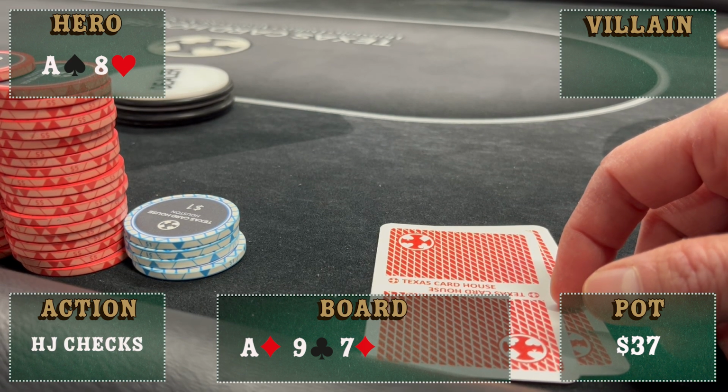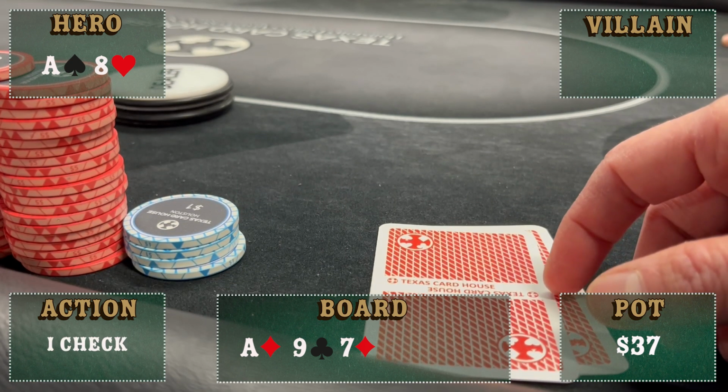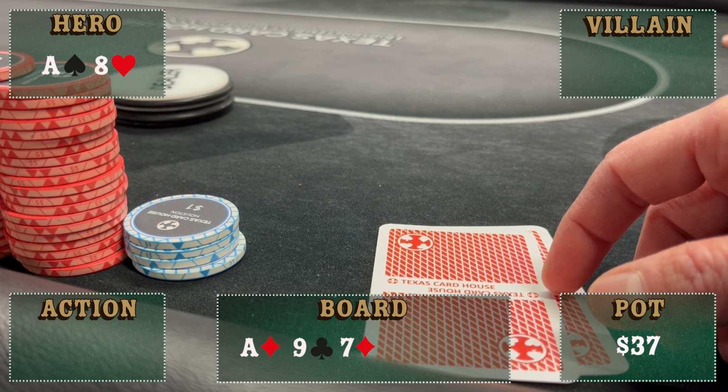He checks, which basically tells me he might not have an ace here. My kicker is not so good with the 8, but I go ahead and actually check for deception here. Usually you don't see deception betting too much here at low limit. The turn is the queen of clubs.